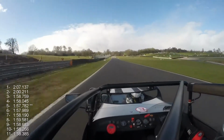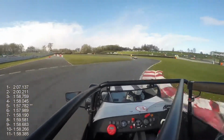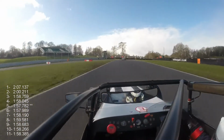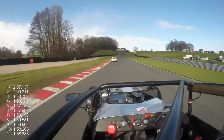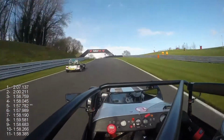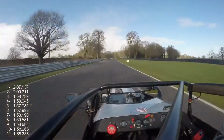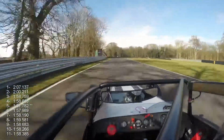Well, here our leaders come through Knickerbrook, and coming down into Knickerbrook, number 121 Ben Winrow was looking left, right, left again to see if he could get past Declan Dolan, but no way past coming in or through Knickerbrook, and still they are almost touching as they go up Clay Hill, and third, fourth and fifth place staying as they were. There was a change of position there, I think, between third and fourth place as they went under the bridge.